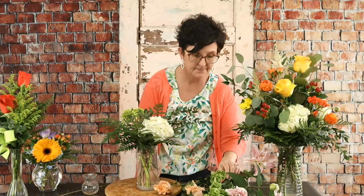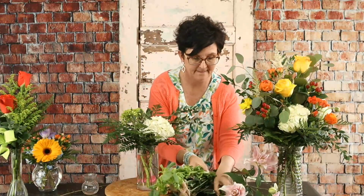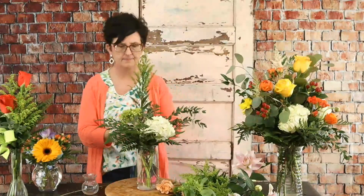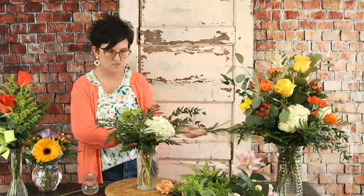Jesse Lofton asks, can you use artificial flowers to do that arrangement? You can use artificial flowers to make any of these arrangements. You absolutely can. Next, now this is solidago, my pretty yellow aster.